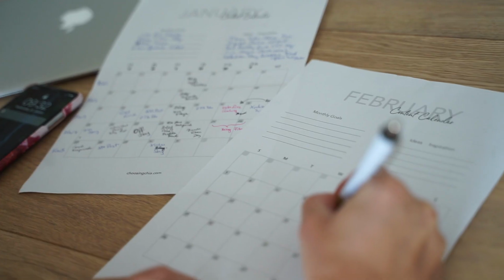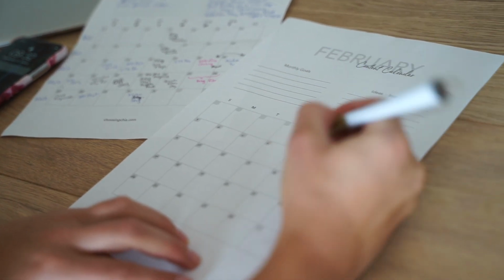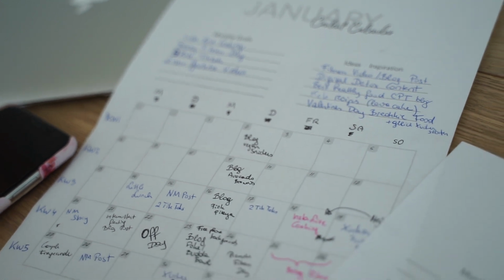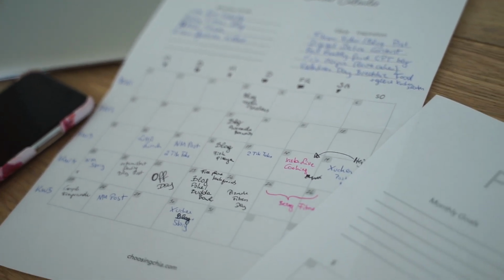My tip number 2 is to have a content calendar. What is that? It is basically a calendar that I print out every single month in order to structure and plan my content. So I dedicate special days for special things. For example, every Thursday there's a blog post coming out, and then I schedule my company corporations. I write down ideas and inspirations that I have for my blog. I write down my monthly goals, and it's just something that helps me to stay organized.